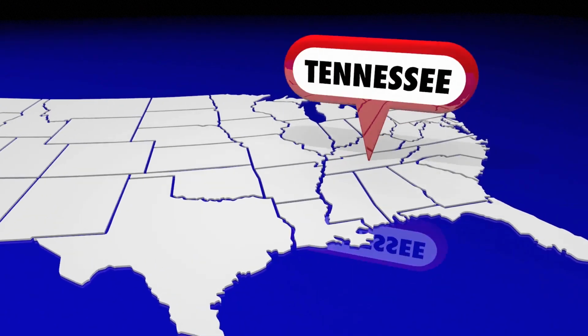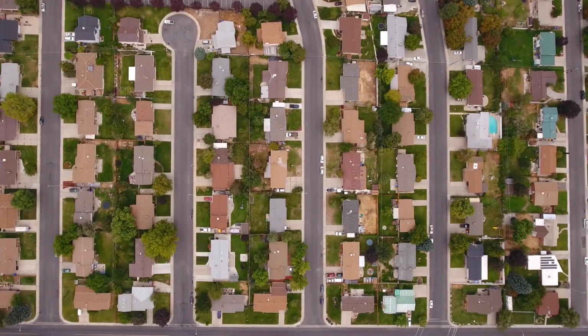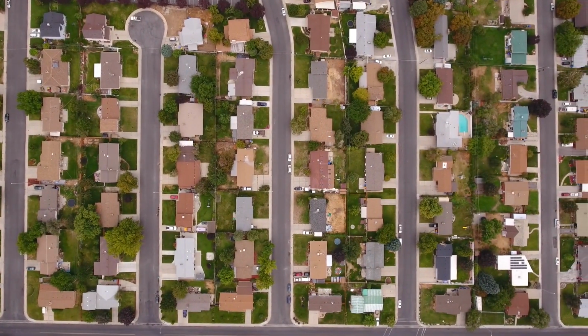Overall, Tennessee ranks as the 15th lowest in terms of property taxes, with the average property taxes paid in Tennessee being around $1,200 annually. Certainly, this is just a general average of the state, so depending on where you live, certain counties and cities will have higher property taxes than others. Decatur County has the lowest property taxes in Tennessee, while it comes as no surprise that Williamson County in the Nashville area has the highest property taxes in the state.